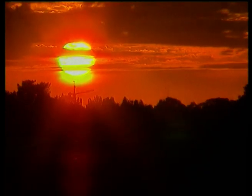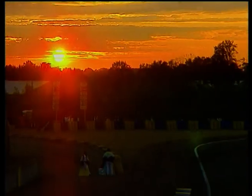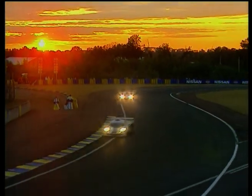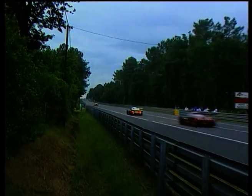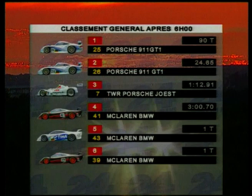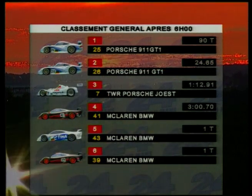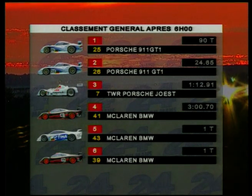The night takes over at Le Mans. This is the most difficult time. This is where experience pays off. A driver who knows the course well here can make up a lot of time. After 6 hours, four cars within 3 minutes of each other here at Le Mans.